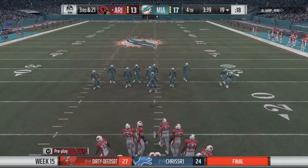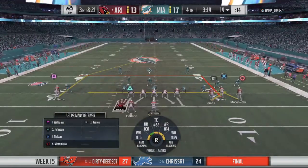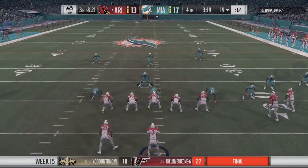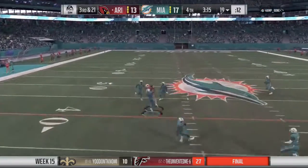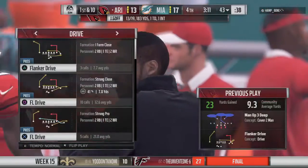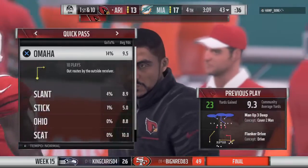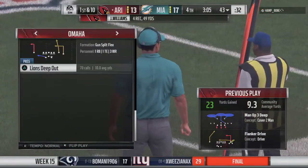Possibly a turning point. Big play coming. This is 3rd and long. Gone. He's got a man. It's Williams. And he's taken down at the 43, but not before picking up the first. 23 yards on the play.